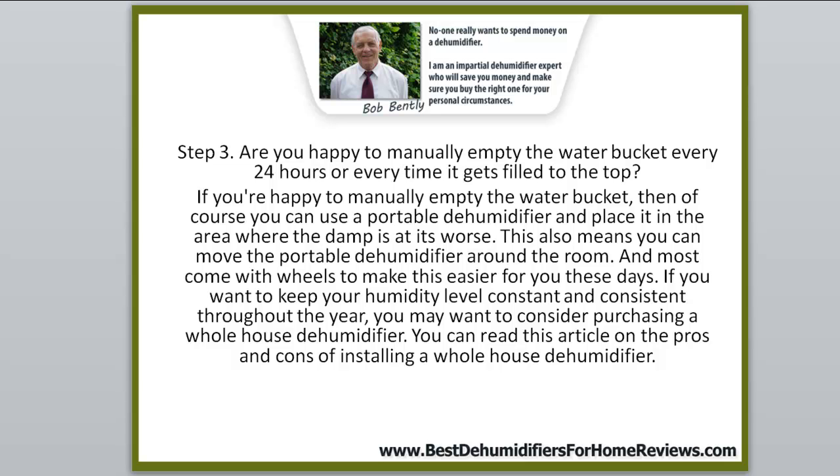Now if you want to keep your humidity level constant and consistent throughout the year, you may want to consider purchasing a whole house dehumidifier.